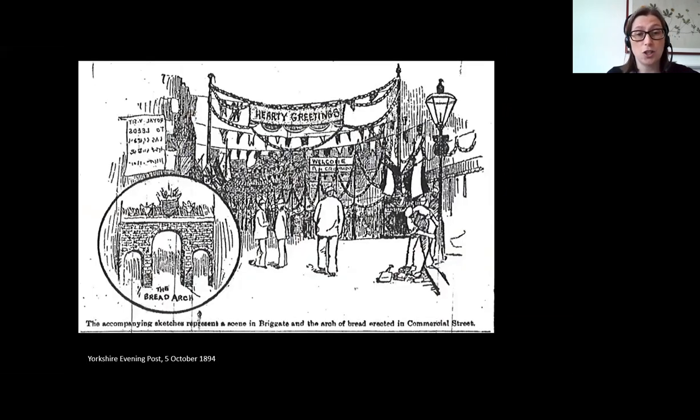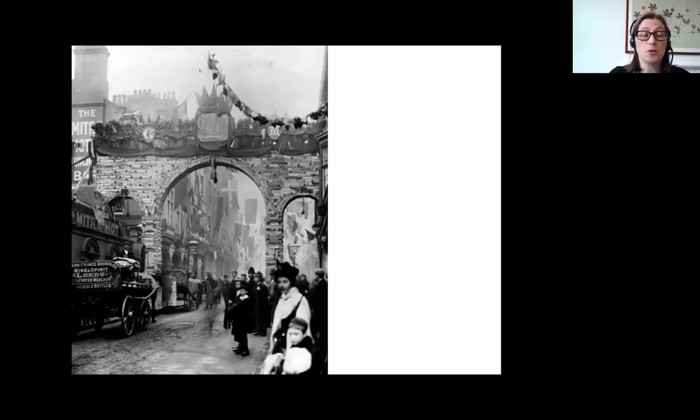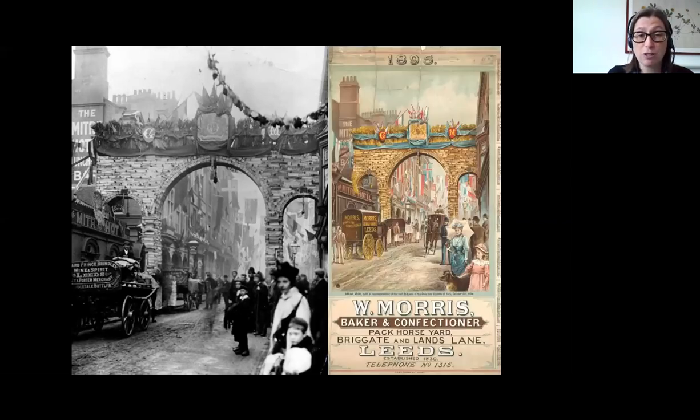Here's how the Yorkshire Evening Post noted it, the 5th of October, 1894. So you'll see their little drawing of the bread archway there. And we also have a photograph on our Leodis website that was only put on there in the last year or so. And if you compare the two, the print we have and the photograph on Leodis, very, very similar. There were a few alterations, a bit of artistic license, but this was really how the archway looked.